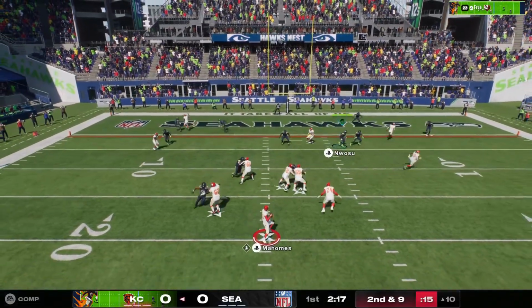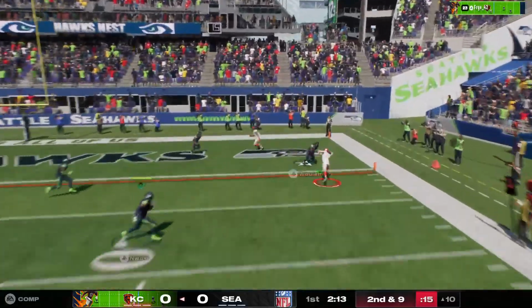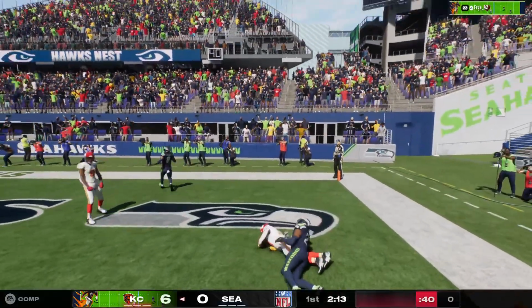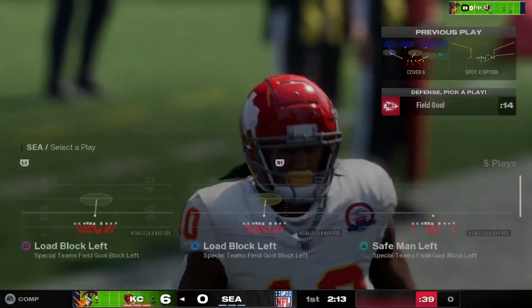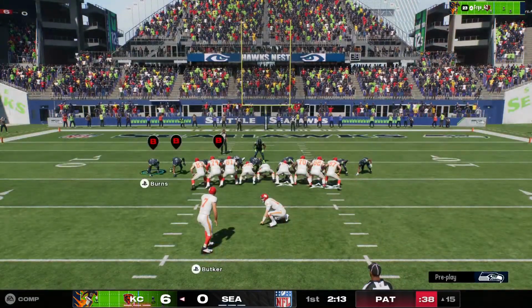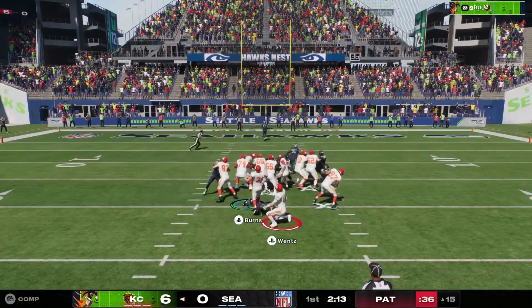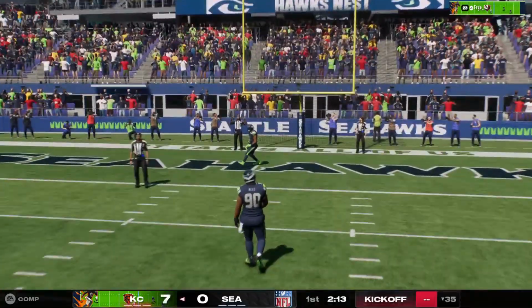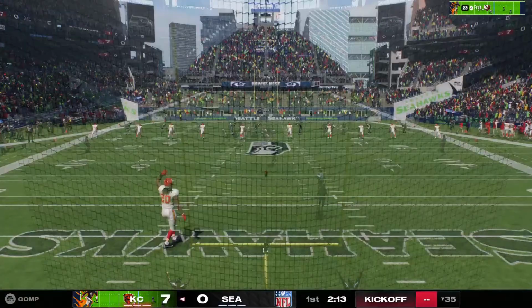Out of the gun, here's Mahomes. To the goal line and in. Isaiah Pacheco. Touchdown, Kansas City. The extra point by Butker is good. And the Chiefs will take a 7-0 lead.